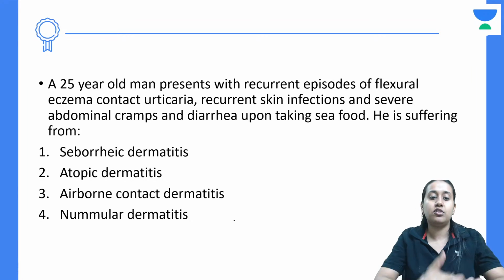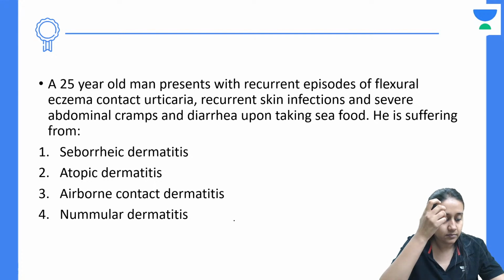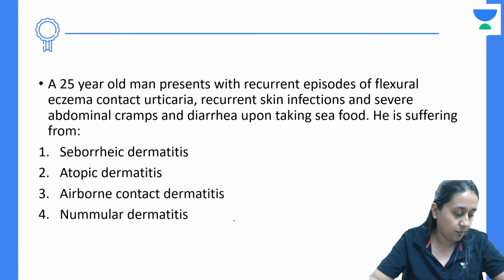A 25-year-old man presents with recurrent episodes of flexural eczema, contact urticaria, recurrent skin infection, and severe abdominal cramp and diarrhea upon taking seafood. What is the correct answer here in these individuals? John, Moshin, Kriti, Harshita. A 25-year-old man with recurrent episodes of flexural eczema, contact urticaria, recurrent skin infection, and severe abdominal cramp and diarrhea upon taking seafood.